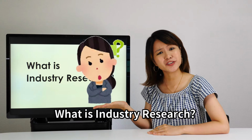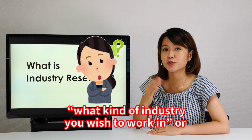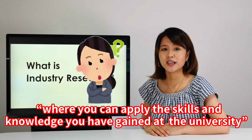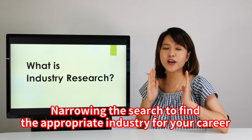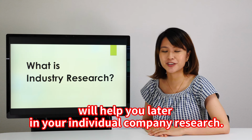So what is industry research? Industry research is knowing what kind of industry you wish to work in, or where you can apply the skills and knowledge you have gained at university, in order to prevent future job mismatches. Narrowing the research to find the appropriate industry for your career will help you later in your individual company research.